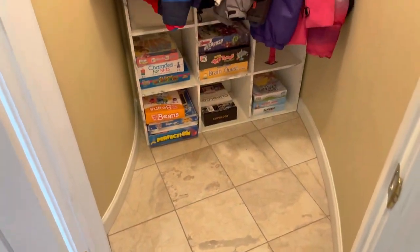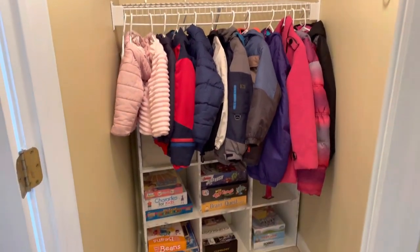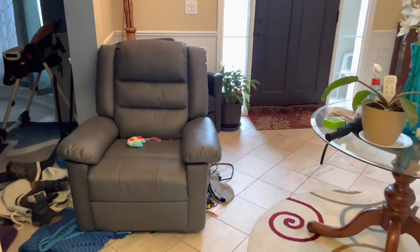So this is what we're looking like. Again, we do have a lot more games downstairs, but I think I'm just going to keep those downstairs and just keep the main ones up here. So I'm very happy with how it turned out, and let's see how it stays.